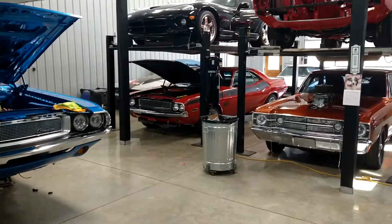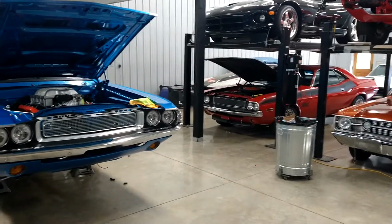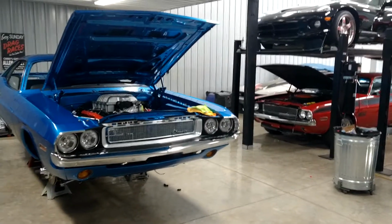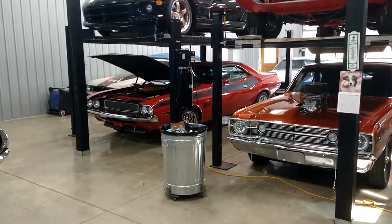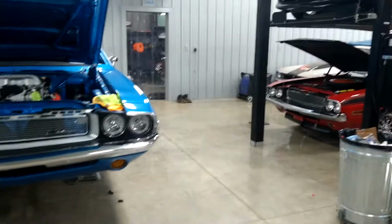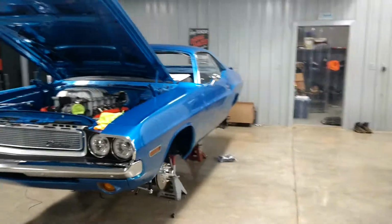This is a good friend of mine's collection that I've been building cars for him for probably 20 years. But this is what we've been working on. I'll give you a little rundown of each car here and see if it's some stuff you enjoy.